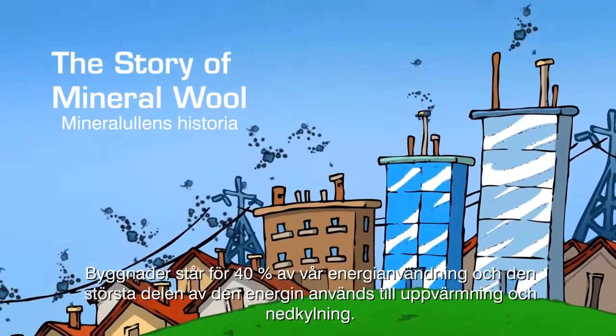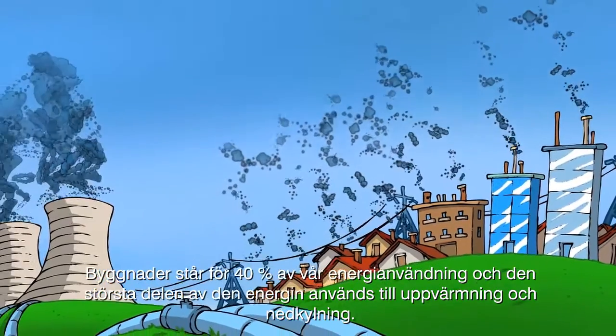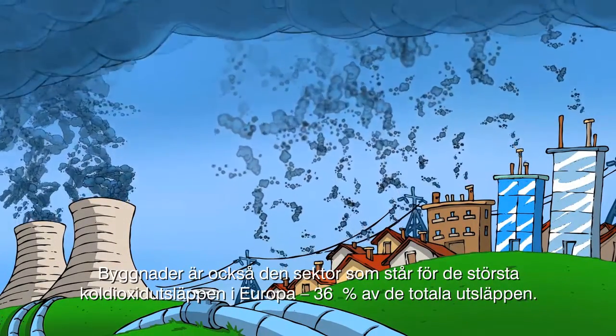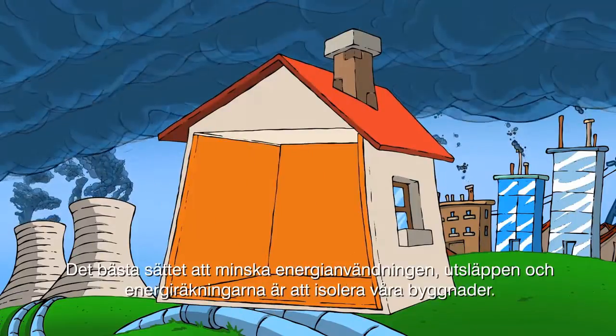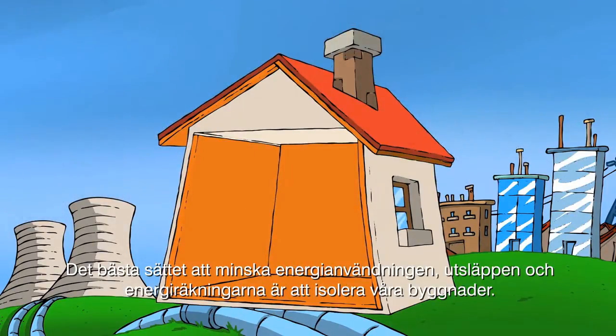Buildings account for 40% of our energy use, and most of that energy is used for heating and cooling. Buildings are also the biggest polluters in Europe, accounting for 36% of its CO2 emissions. Insulating our buildings is the best way to reduce our energy consumption, reduce our emissions, and lower our energy bills.